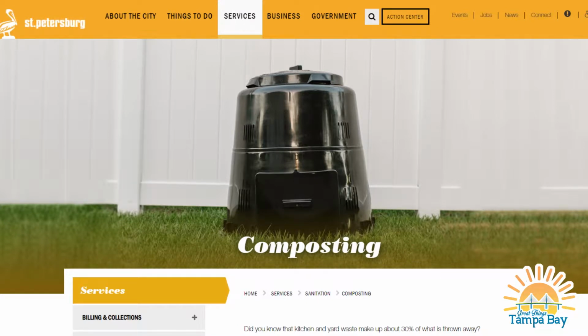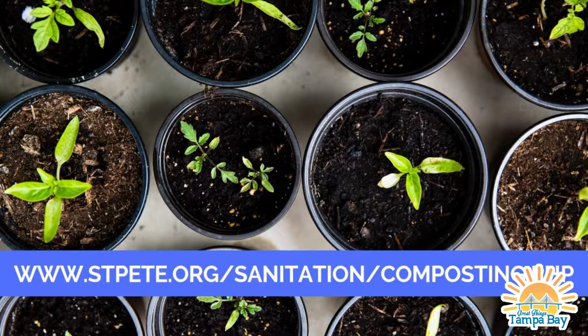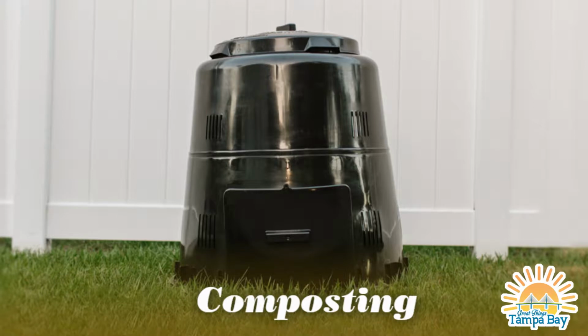All you have to do is go to the sign-up website, which is stpete.org/sanitation/composting.php. And if you don't want to type all that in, I will give you a nice and easy link that you can just click on. Just look in the show notes below to find that. You basically just go there, put in your name and the address to sign up, and they will deliver to you a 33-inch wide by 33-inch tall composting bin, just perfect for dropping all those coffee grounds, banana peels, and all that sort of stuff in.